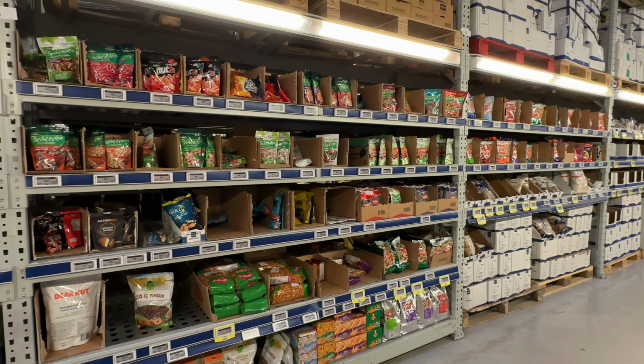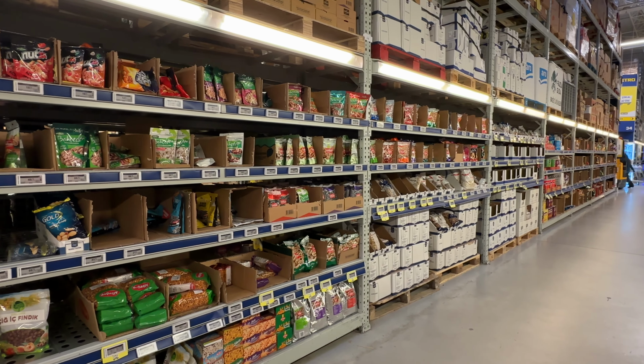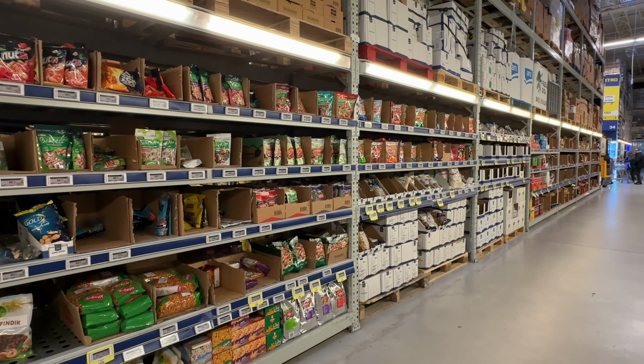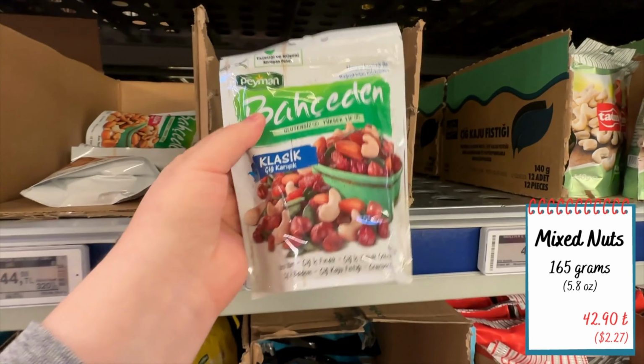I had no complaints about the variety of snacks at Metro. Turks are famous for their hospitality, and if you're ever invited over to one's home for evening tea, you'll likely be fed a variety of little snacks like seeds and nuts. Metro had a huge selection.